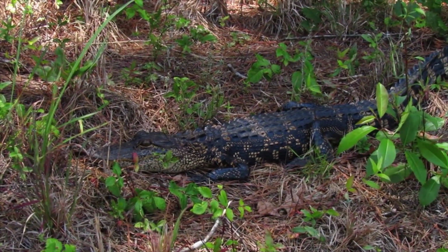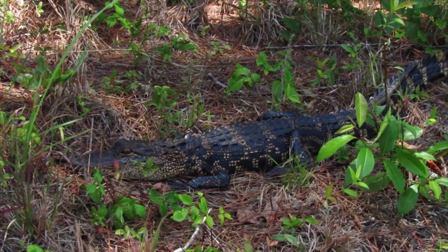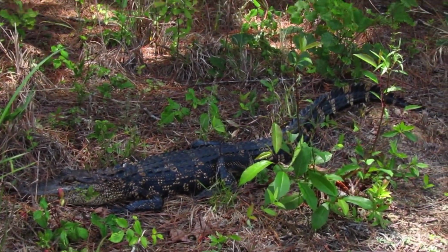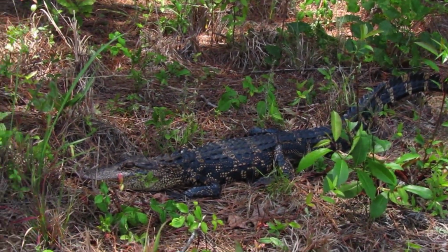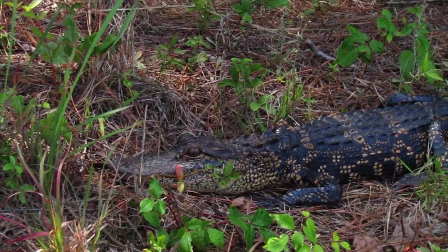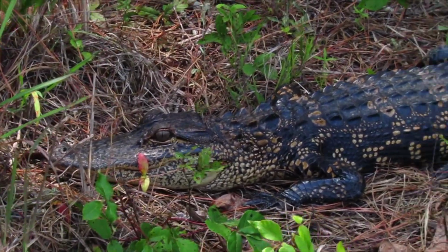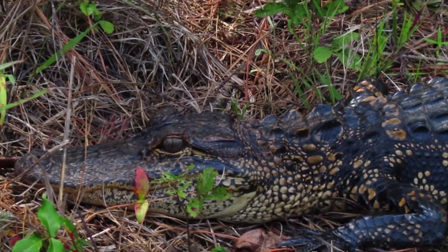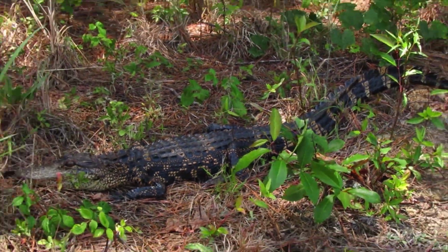Just keep in mind, when you do observe alligators, you always want to keep a safe distance from them. A lot of times they will retreat the other direction, but you always want to stay safe and observe them from a distance, because they can inflict some harm if they ever get a hold of you. But he's a cute little guy, and he's awake. So, all right, let's keep going for the herping expedition.